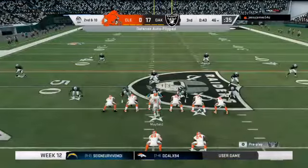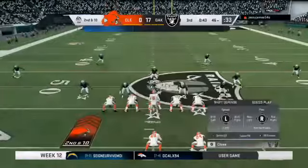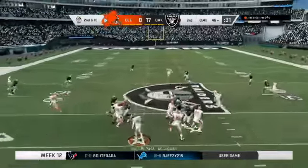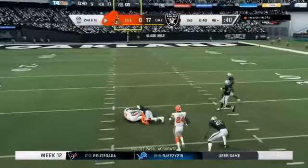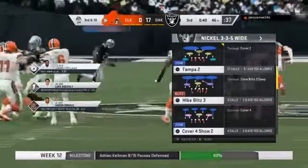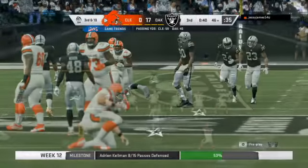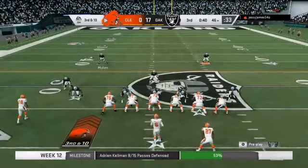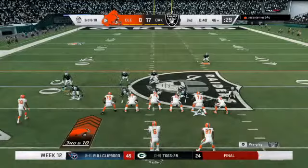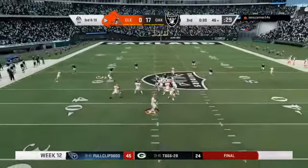After the incomplete pass, here now is 2nd and 10. Mayfield to throw it, and that'll be incomplete. Took a pretty good shot as he tried to pull that one in. Couldn't hang on. 3rd down. These guys have punted 4 times already, and they're staring at a 5th, barring a conversion here on 3rd down.